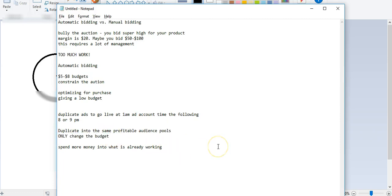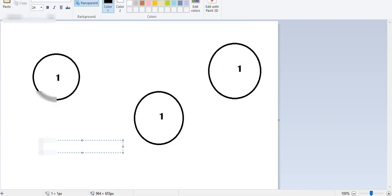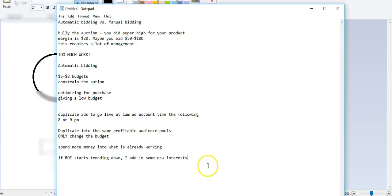Now, every couple of days, 2, 3, 4, 5 days, depending on how my ROI is looking. If I see my ROI trending downward, I add in some new interests, right? That's when I would change up the interests and make audience 1, 2, 3, okay? If I see that things are trending downward. But if it's staying stable and staying consistent around 20, 30, 40%, if you're making good profit, I just let it run and I duplicate into those profitable audience pools and just let it go, okay? So that's how you do this.